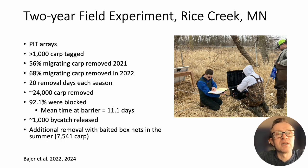92% of the carp were blocked from going upstream, so 8% did go through the electric barrier. We don't think they actually went through the barrier, we think they went around it because they were able to scour an undercut along one of the banks and probably moved upstream through that. The bycatch was released.